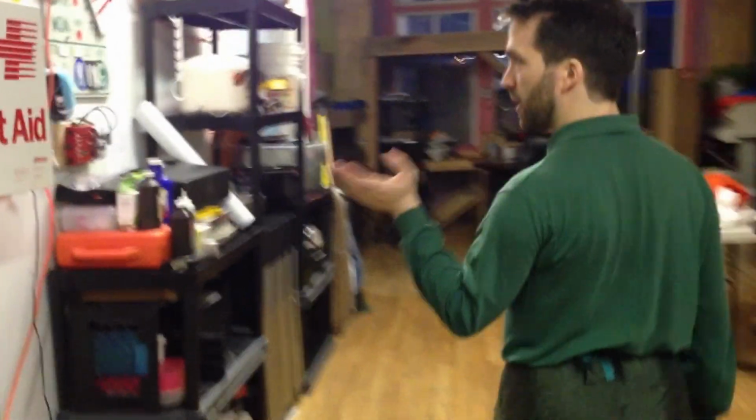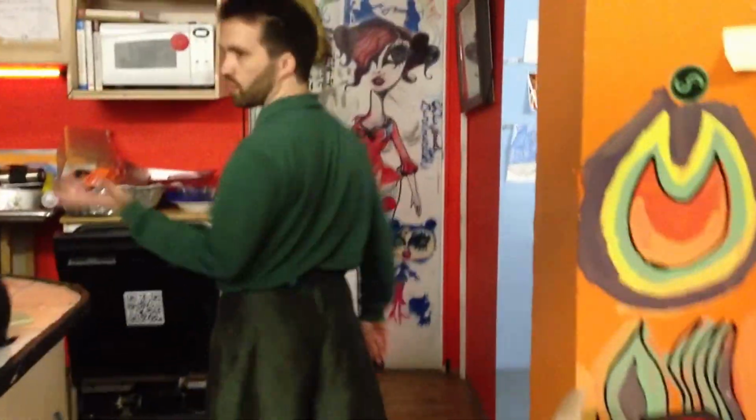What else? We have first aid equipment in case anybody gets hurt. That doesn't happen very often, but it's there just in case. Behind this door is a supplies closet. So it's got things like toilet paper and extra medicine and whatnot.